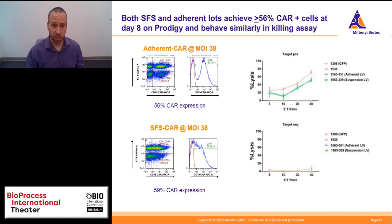When we made the change to serum-free suspension, it was critical for us to show comparability of the products. You can see here that we've taken the same CAR. In this case, it's a model CD19 CAR. We have transduced cells using the same MOI, and we get very similar CAR expression. Critically, the graph at the top right is from a cytotoxicity assay, and there's a blue and a green line directly on top of each other. One represents the adherent CAR, one the serum-free suspension CAR. And so you can see the cell functionality is very similar.